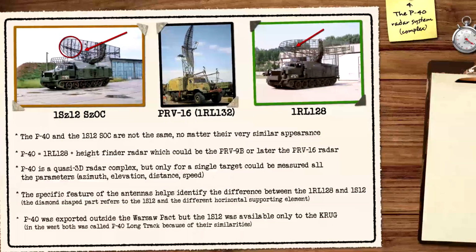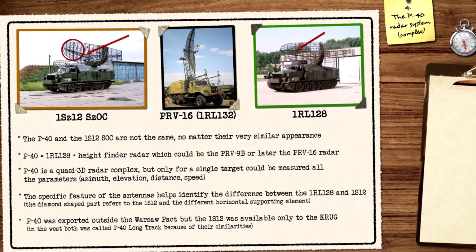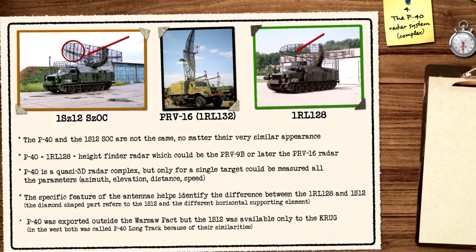Among the radars listed in the organizational structure, let's start with the P-40 radar system, which most sources and people confuse with the S-112 target acquisition radar. The P-40 designation actually refers to a complex, even though many people inaccurately simply call it the P-14 radar. The P-40 system consists of 2 main pieces of equipment. The one is the 1RL-128 target acquisition radar, which measures the target's position in azimuth and its distance.